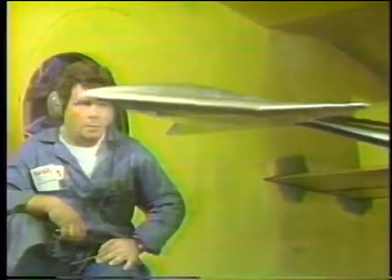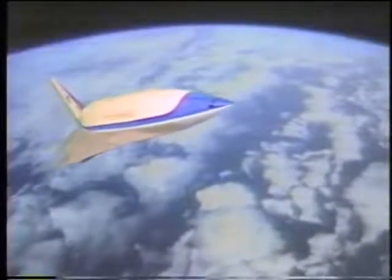Since the first wind tunnel was constructed over 100 years ago, aerodynamic testing has changed only in its refinement. Designers can test at higher speeds using more sophisticated modeling techniques. And while the arrival of supercomputers has made it possible to simulate many aspects of reality, there is a limit to the level of detail.